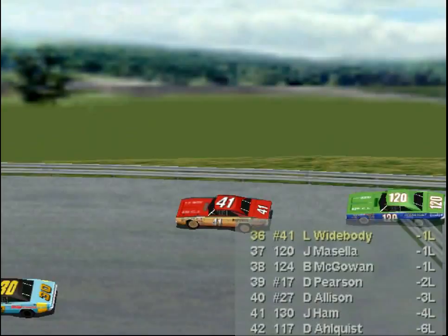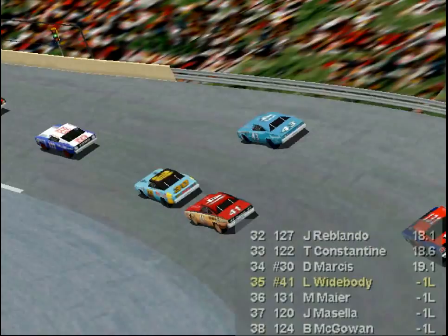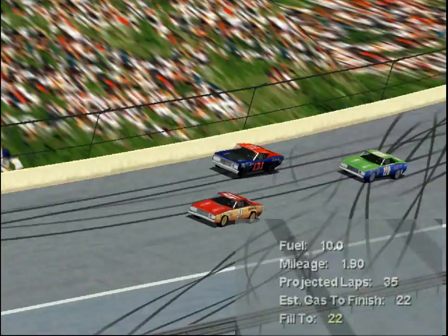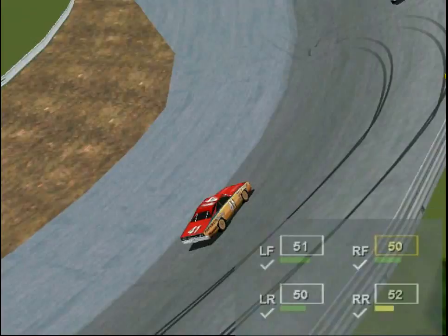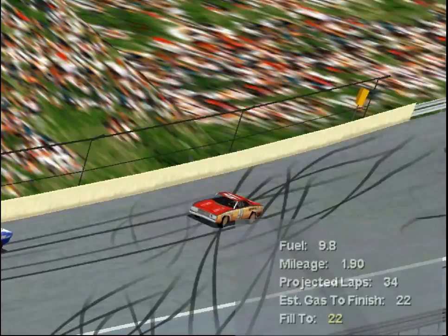You're in the middle, three wide. Clear all around. I've got to pass this leader guy again. Richard Petty. Oh, snap. Okay, the next car is the leader. Car high. That was clear. We're going to have to make another fuel stop. My tires are not happy. They're worn out and stuff. How many laps do I have? Projected laps 34. Okay, I think I can make it.